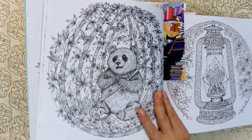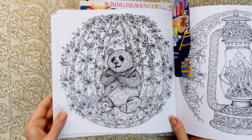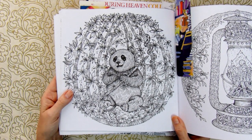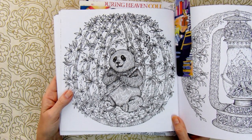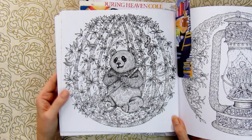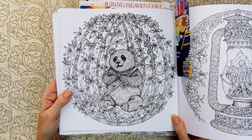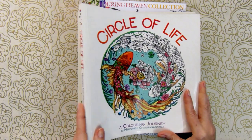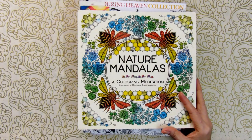Besides, we have a second illustration for this prompt in this book, this lovely panda, so I advise you to color this one instead if you don't have any other books with bears. But I think you will find more than one book with bears.